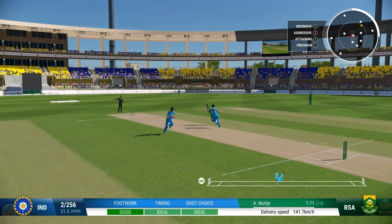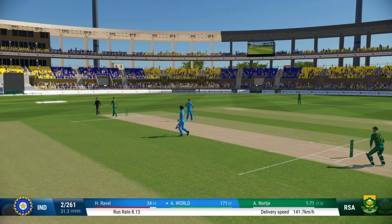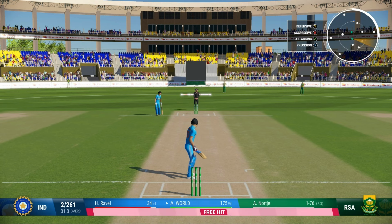Too full. Got what it deserved. I think that's called for the front foot. Not by much, but that doesn't matter. An effort ball and called on the front foot. At least they've got an extra ball to go for the wicket.